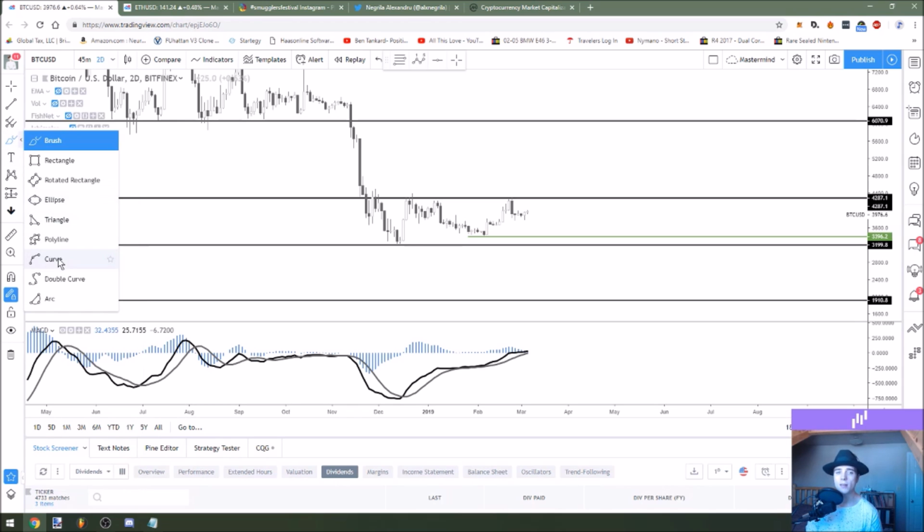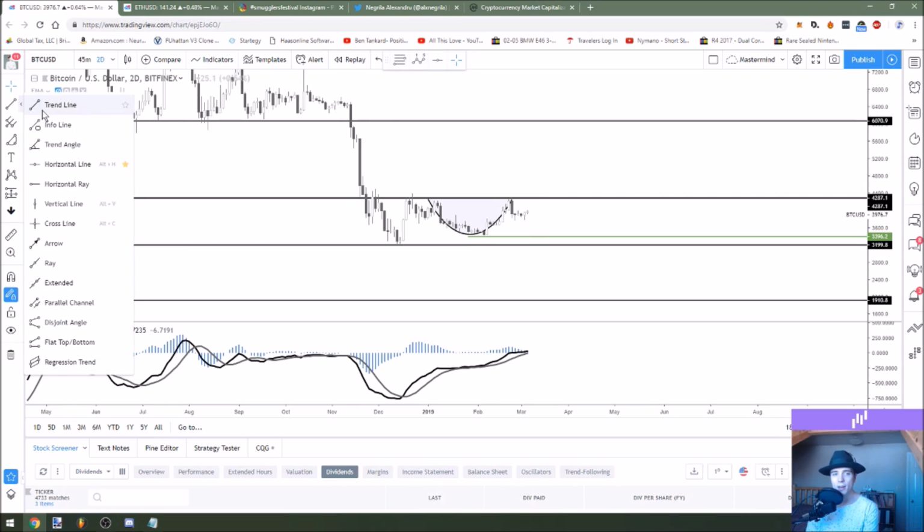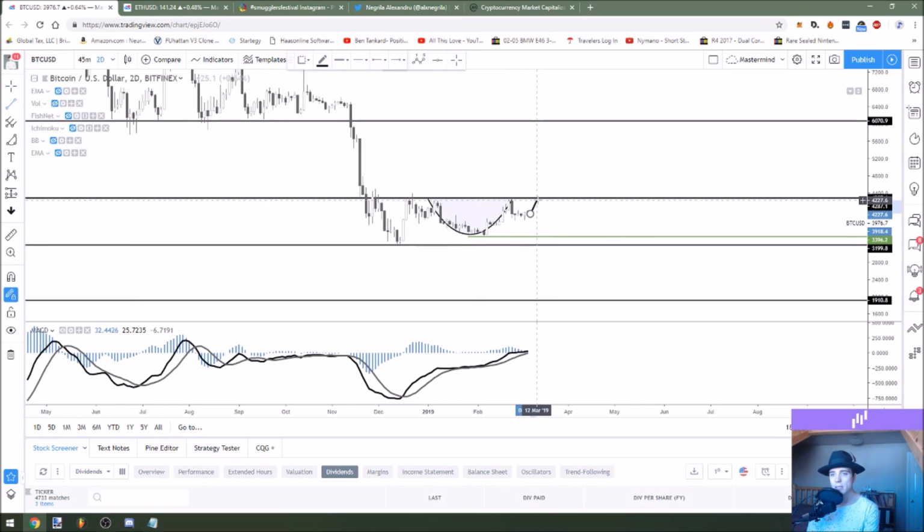So the first pattern that I want to point out is this cup and handle pattern. As you can see, we've got the cup right here and the handle right here. The only issue with this pattern is that the handle has not completely formed yet. We need to get up closer to the resistance on this side before we have confidence in that pattern. And even then, it doesn't actually trigger until that major resistance at 4287 with Bitcoin is broken.